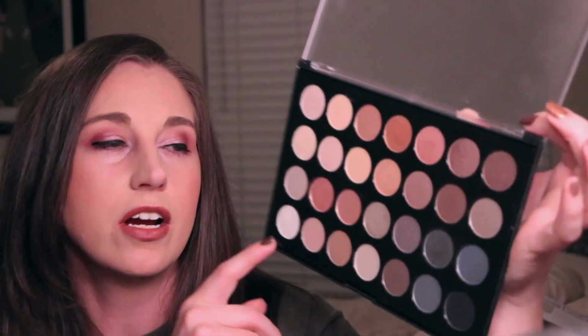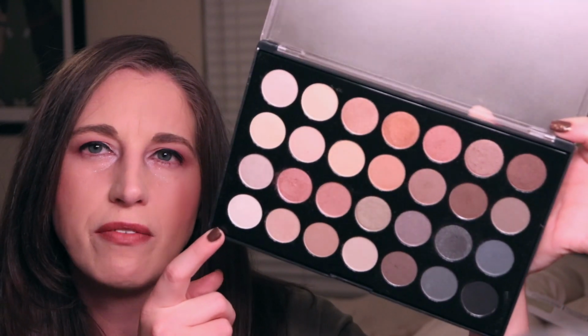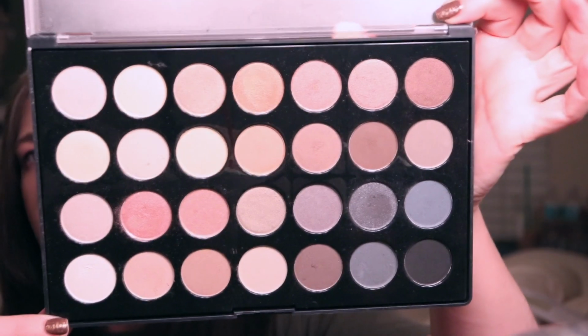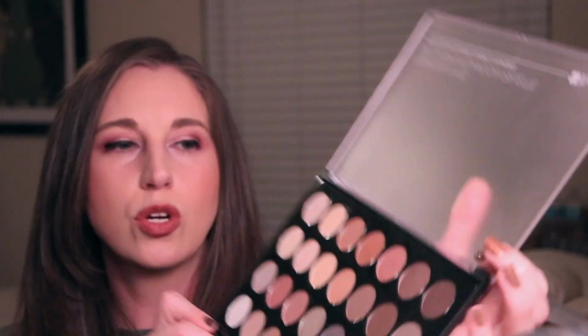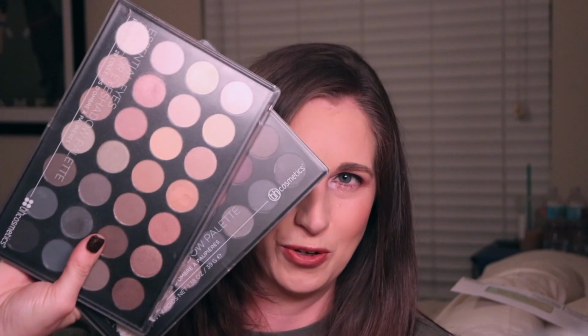The other one from BH is the Essential Eyes, and this is more of a mix of shimmers in here, but they're very, very marginal shimmers. They don't have glitter in them or anything like that, and there is a mix of mattes as well. Again, very neutral, very easy to wear eyeshadows. BH Cosmetics, if you've never checked them out, they're very affordable and they have a lot of different options, including color if you're looking for color, but I just went for the neutrals.